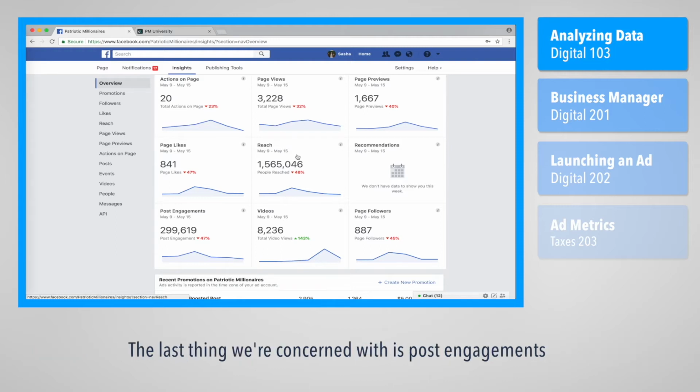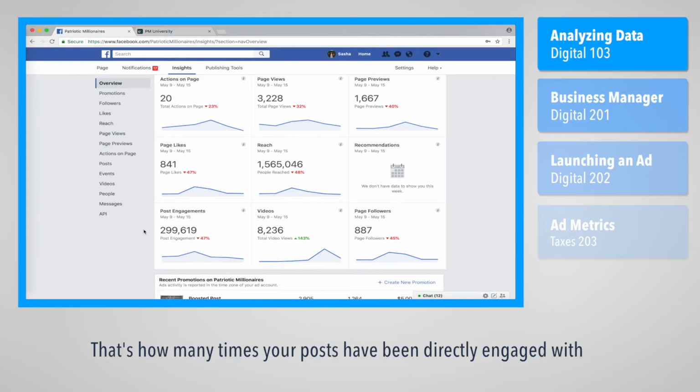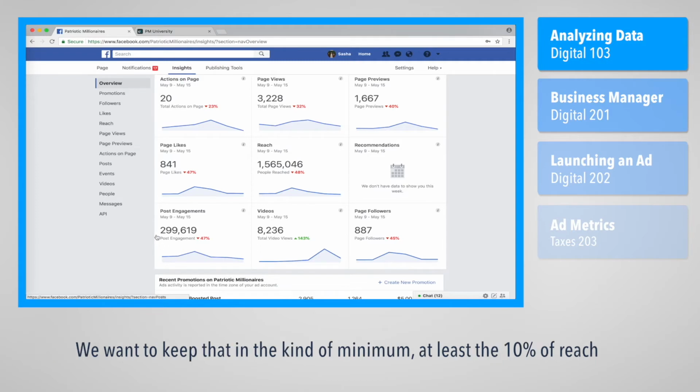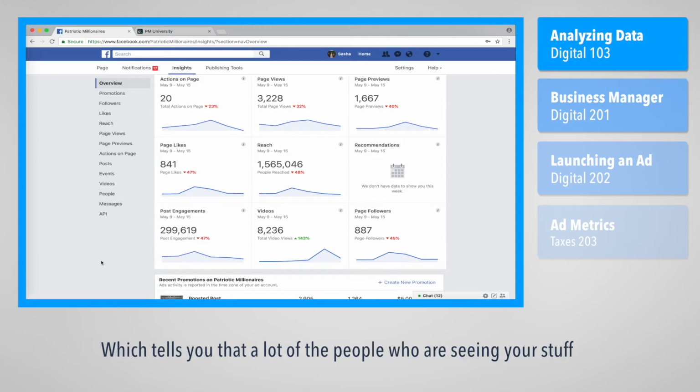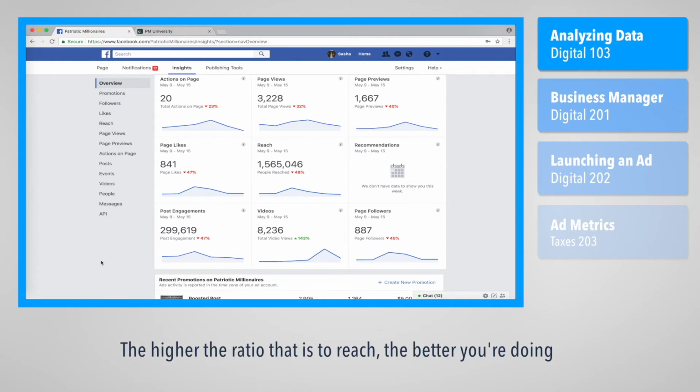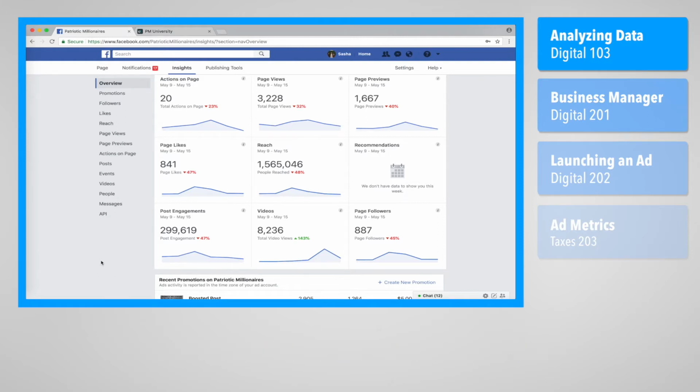The last thing we're concerned with is post engagements. That's how many times your posts have been directly engaged with, that's liked, commented on, shared, or something in the realm of that. We want to keep that at a minimum of at least 10% of reach, which tells you that a lot of the people who are seeing your stuff in their timeline are engaging with it in some way. The higher the ratio of that to reach, the better you're doing.